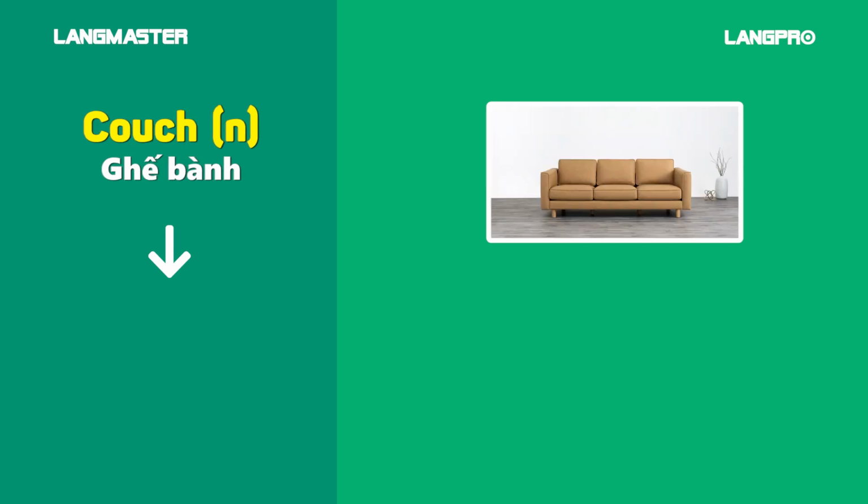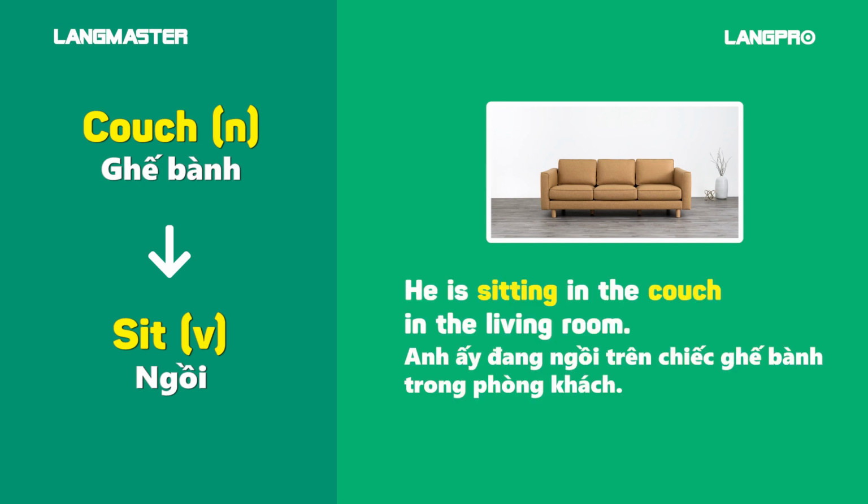Couch. Sit. He is sitting on the couch in the living room.